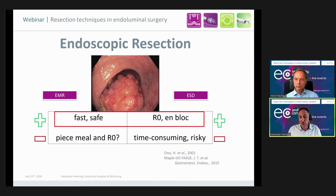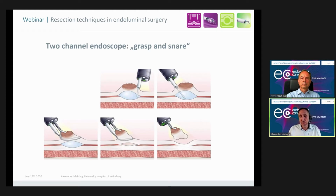We have good data from the Japanese, but we also have some data from Western countries where we have about 70% R0 resections. So the question is still, what might be a good solution to do an EMR or ESD, or maybe something in between? If we go back to the past, this is a cartoon that's based on a technology that is, I think, 2 or 3 decades old.